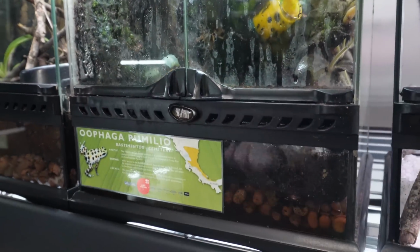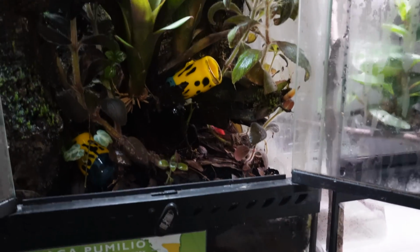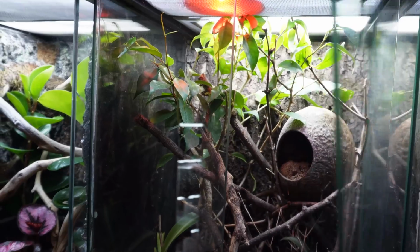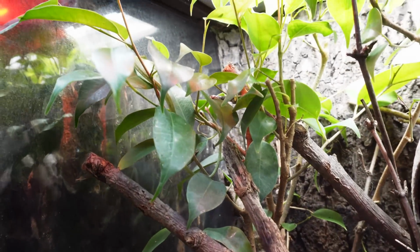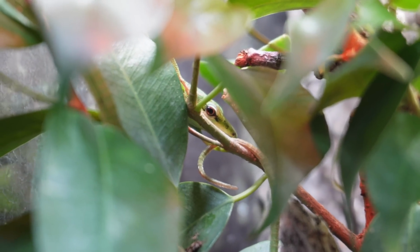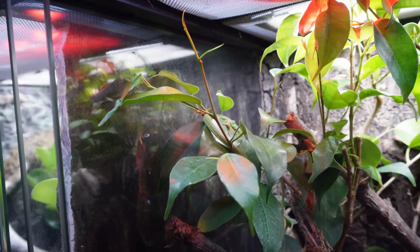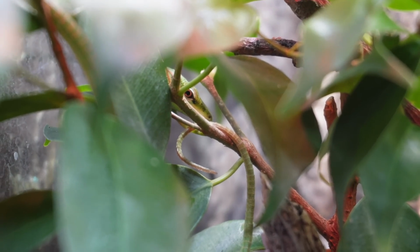Fantastic species. Obviously, Oophaga pumilio, kind of a classic in the dart frog hobby. And now that we've witnessed some of the froggos in action, we can move over to our beautiful Midori. She is the female Tachydromus dorsalis. She is an absolute sweetheart. Lights out has already happened. I just manually turned back on the lights, so everybody is kind of looking at me with some sleepy, tired eyes. But you can just see she's sitting on this branch with her tail wrapped around and anchored right by her head there. That is so cute.